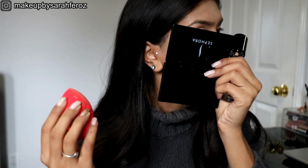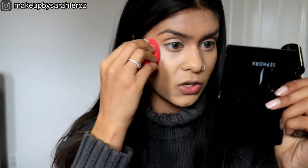One of these has a very plasticky scent. I'm assuming it's the brush. I'm assuming it's the sponge. Yeah, I'm pretty sure it's the sponge and not the actual concealer. But that looks nice so far.